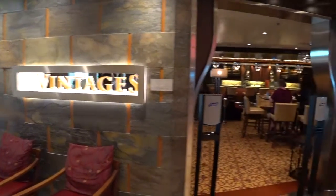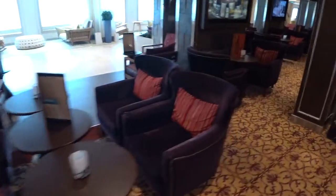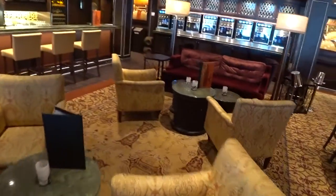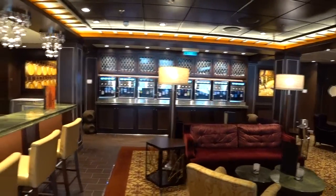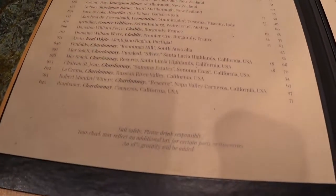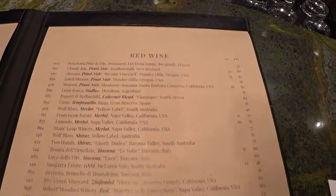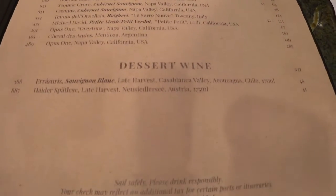This is Vintages, right next to Jamie's Italian, kind of the fancy wine bar. And they do have the wine stations for tasting. Let's have a look at the wine menu. While we're at it, sparklings, plenty of whites. And this is by the glass and by the bottle for the reds. And some dessert wines as well.